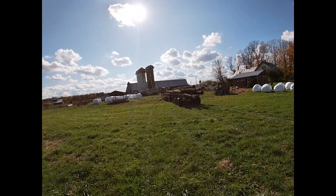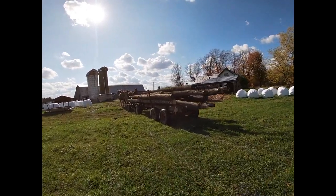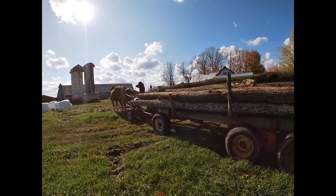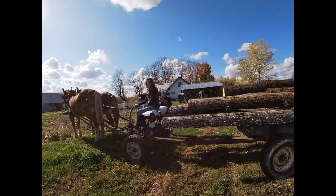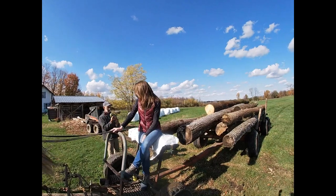So we have an outdoor furnace, and we've had this firewood sitting since last winter, and now it's time to get it home and get it cut up. Winter's on the way.